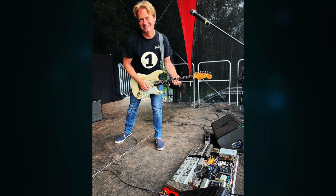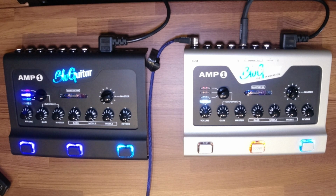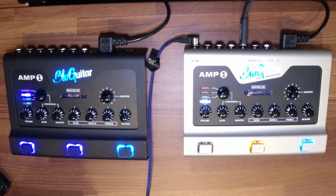Yeah, sure. So Plexi, which now brings us to these things. What was the first inspiration for you to come up with the amp one? Well, basically, oh, actually, hold on. Yes. Before we move on.